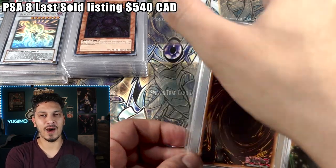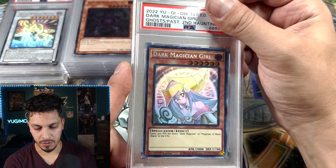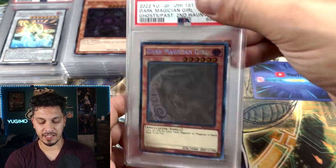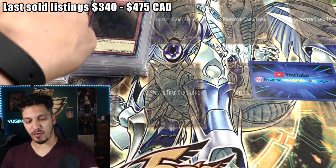All right, folks, our last card here. I believe this is, yes, a Ghost Rare Dark Magician Girl from Ghosts from the Past. Centering's actually pretty awful on this, I'm not gonna lie. This could possibly get even lower than a 9. No, but it's still very, very clean foiling. I'm gonna have to guess a 9. Boom! Okay, what am I? Was I 4 for 4 there? Or 4 for 5?